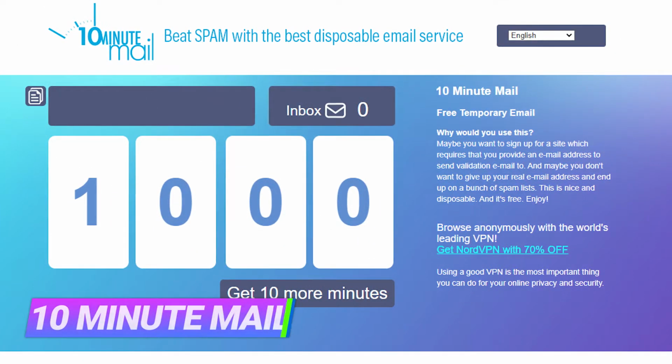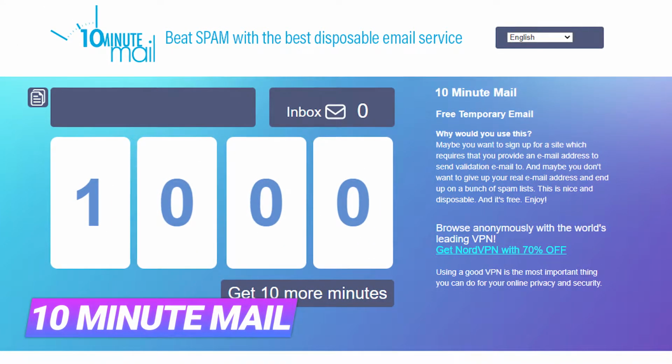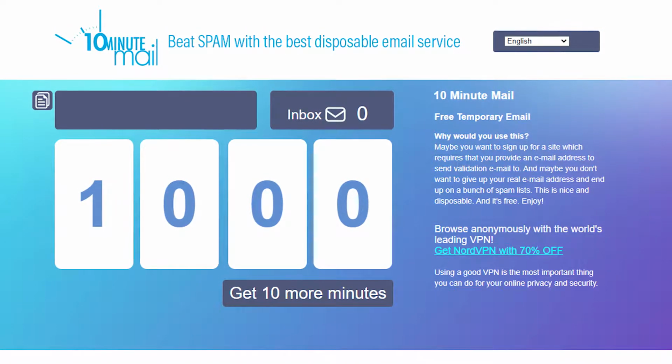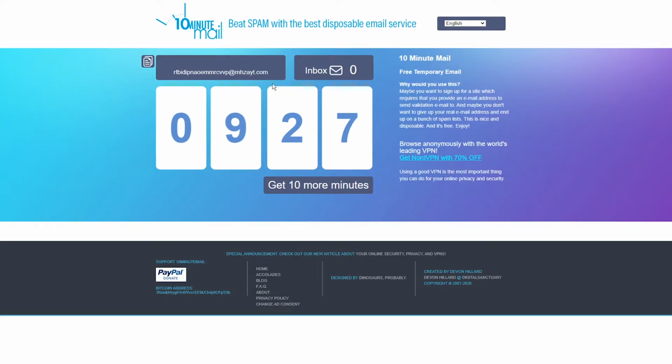If you're sick of getting spam emails from websites you signed up for and used once, then you might want to try 10-Minute Mail. Like the name suggests, you can get temporary access to a randomized email for 10 minutes. This service is great for signing up for random websites, making temporary accounts, and keeping your information protected.